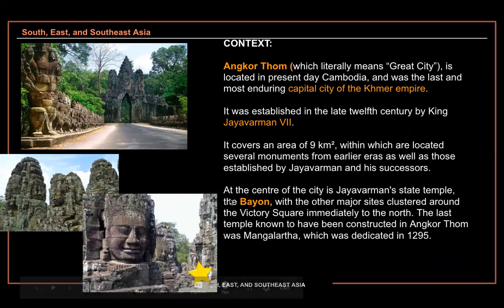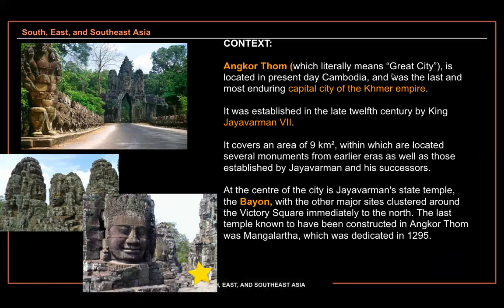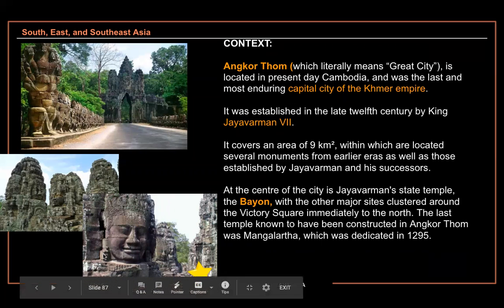There is also Angkor Thom. Angkor Thom means great city. It is located outside of Angkor Wat, and this is the place where people lived. There are colossal gates, right? That was in some of those videos that I showed you at the very beginning that you could look at. And then there are these colossal ruler heads as well.